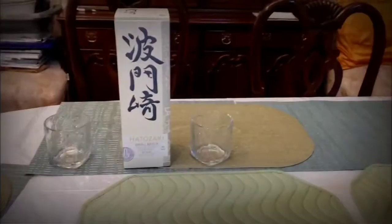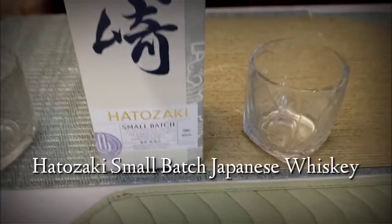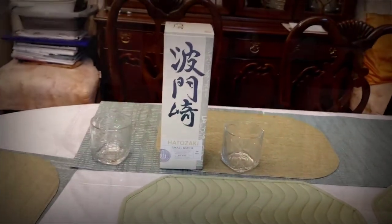In today's episode, we're going to be trying out Hatozaki Finest Japanese Whiskey. We wanted to try something different this time, and Japan is known for their whiskey, so I figured, I haven't tried this one out yet, neither has Bob, so why not? Better time than any to try it right now. So, Bob, let's try it out, okay?